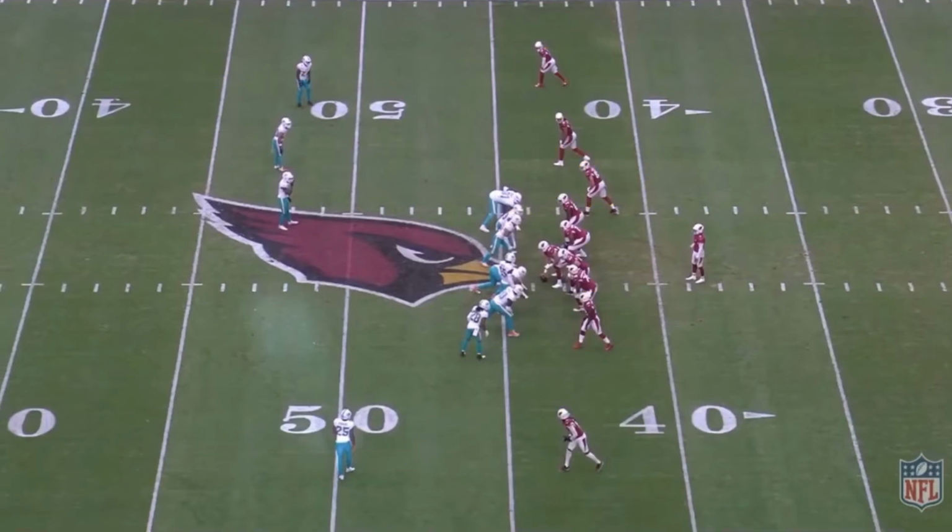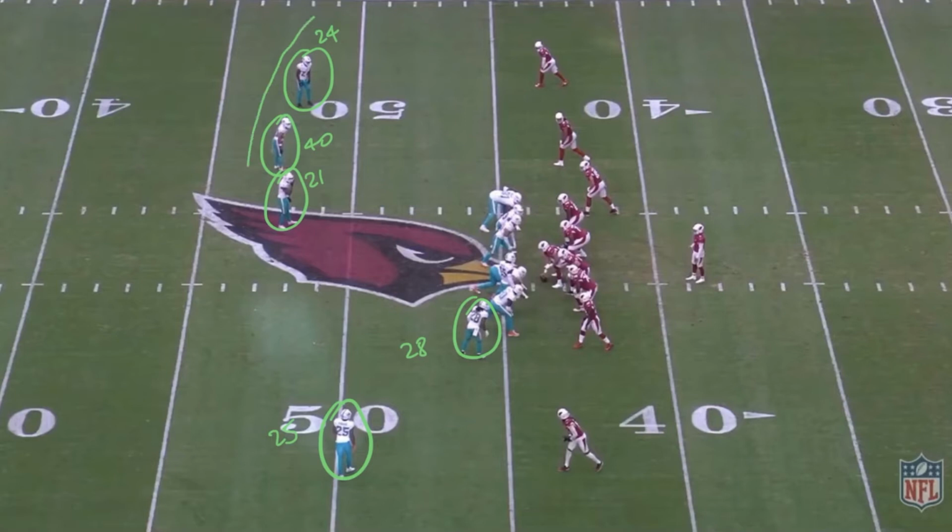On the defensive side of the field, the key guys to watch out for are cornerback number 24 Byron Jones, cornerback number 40 Nick Needham, safety number 21 Eric Rowe, safety number 28 Bobby McCain, and cornerback number 25 Xavier Howard. When looking at the coverage, this gets a little tricky to understand. There are technically 3 guys deep, but none of them look like they're playing zone coverage, so my pre-snap read would be that this is a cover 0 with off man and potential safety blitz.